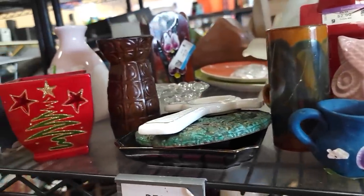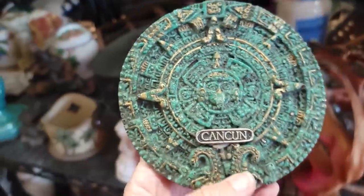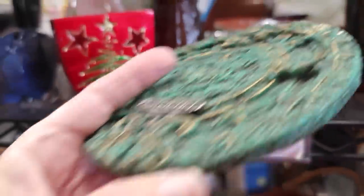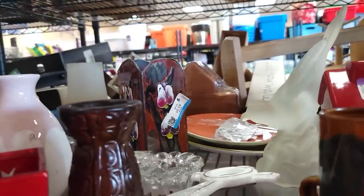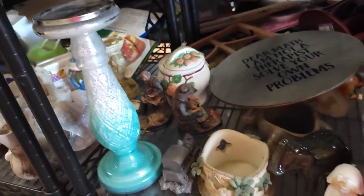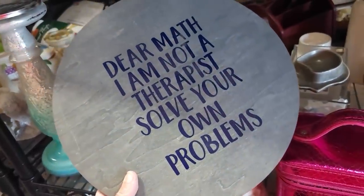But I am going to leave that piece and check out this little... oh, it says Cancun. If that didn't say Cancun, I'd probably have picked that up. The little Aztec calendars can do quite well. But I tend to leave the things that are specific locations, because they're going to have meaning to people who've been there and that was a souvenir piece for them.